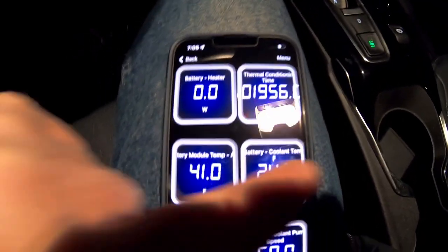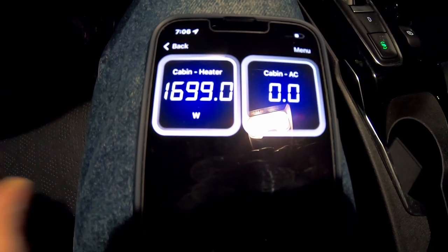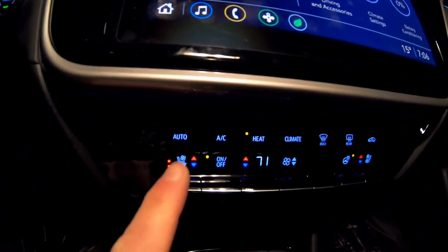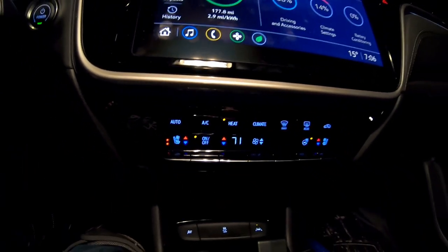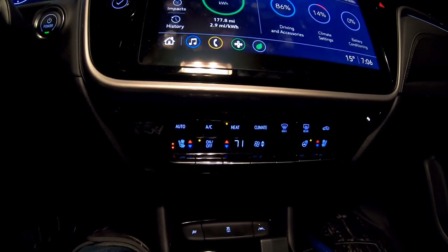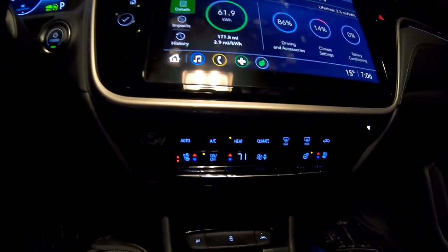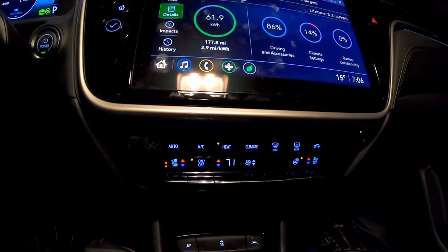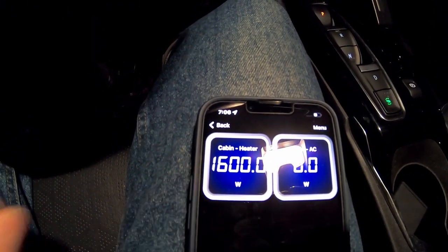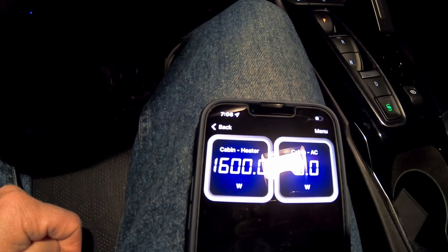Let's see, thermal conditioning, and then oh, the cabin heater. So okay, right now we're drawing 1700 watts, and it's not on auto now, but I had it on auto for most of the time, and it was pretty much at 4000 watts all the time. So you definitely can do better by controlling this yourself rather than letting it do auto. You can definitely bring that number down for a battery heater if you do your own settings there.